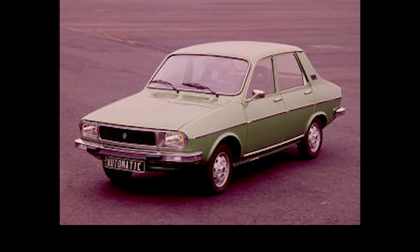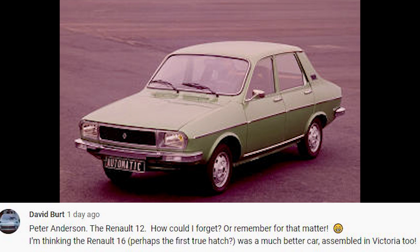Now, Peter Anderson last week was talking about local manufacturing, because David is very much a proud, I like to call him Bertie, a very proud Victorian. Peter Anderson mentioned that the Renault 12 was actually built in Australia, in Sydney, in Zetland. And David says, how could I forget, exclamation point. He's thinking that the Renault 16, perhaps the first true hatch, was a much better car, assembled in Victoria too.